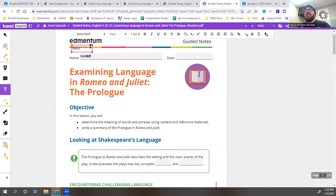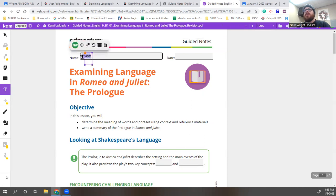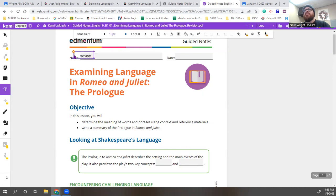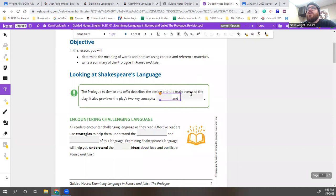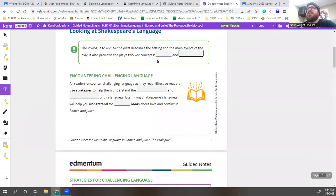If you have to add a text box, you can do that by using the tools off to the right. I'm trying to clean up this mess here. Oops. Okay, so you may add a text box if you need to add your name to the top, even if it doesn't have one. And then you complete your guided notes accordingly, making sure each box is complete.